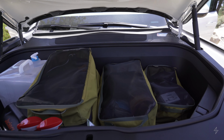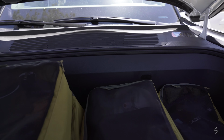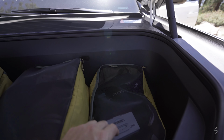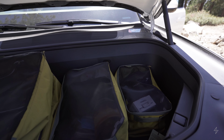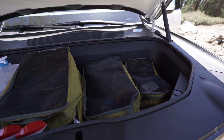And these bags fit really nicely in the front. So I've got the larger 25-liter bags in the middle here, these two, and then the smaller 15-liter bag off to the right here. So you can definitely stack 2 of these high in the middle as well as on the side. They work really well as a modular storage solution for the front.